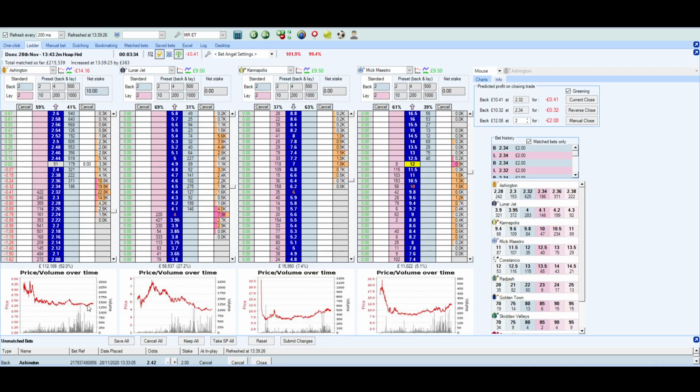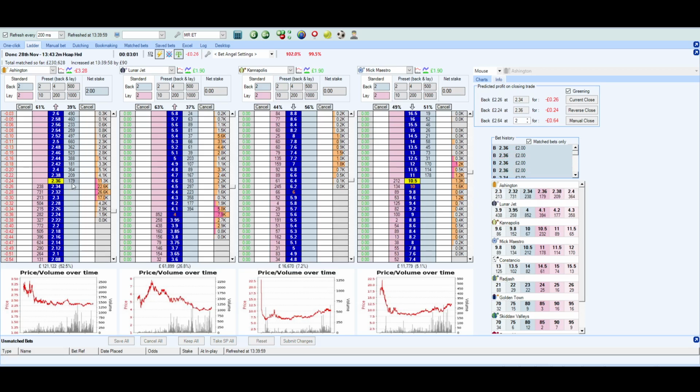So this resistance looks pretty strong. This is for support. 3 minutes to the off. Big chunk of money got matched. So I've brought down my take profit to effectively take a loss on this. Got matched. Still got net £2 in here to lay off, which I will. There we go. So red up.